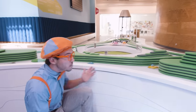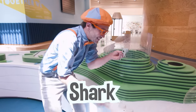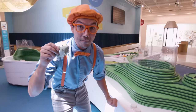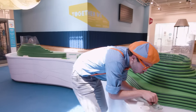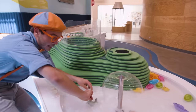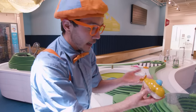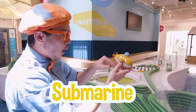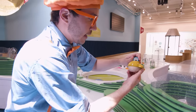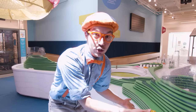This is so cool. It looks like mountains and oceans. And there's a little shark. Ooh. This shark is having a really fun time going through the ocean. It's so fast. Whoa! It did a big jump! Whoa, and look at this. This is really cool. It's a submarine. Yeah. And it has its propeller that helps it move really fast underwater. And it looks like it has a scuba diver driving it. Whoa, I think it's gonna swim with the shark too.